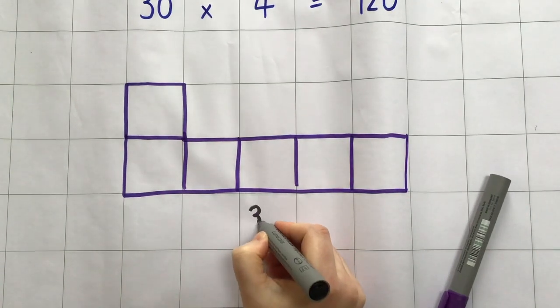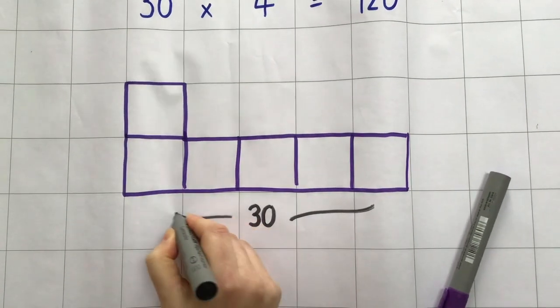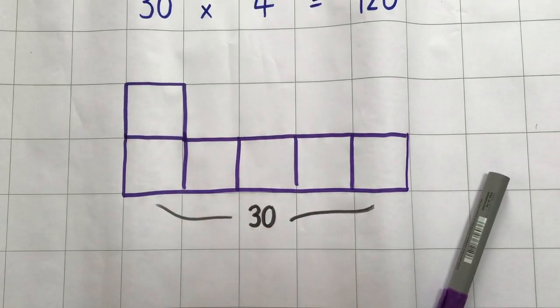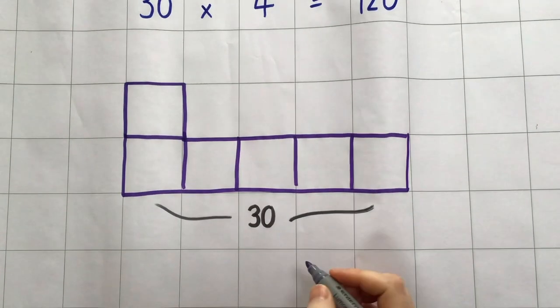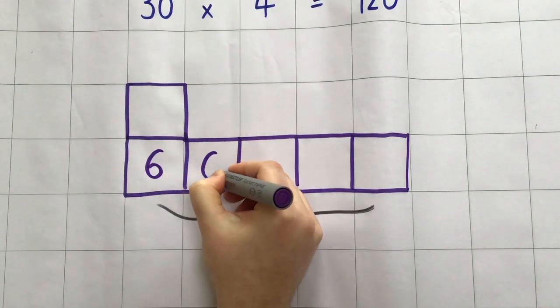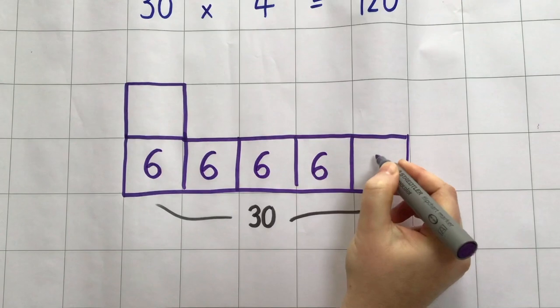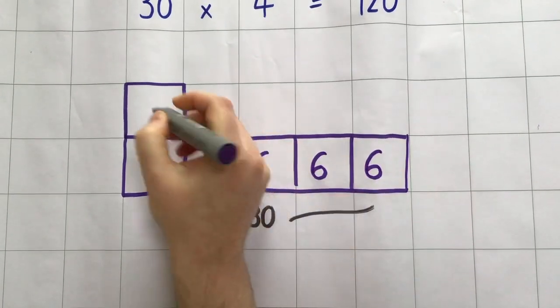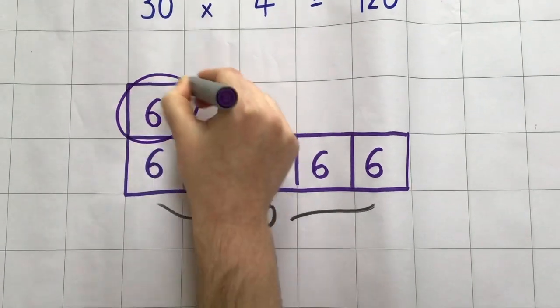Let's see, if I put 30 here, I know these 5 boxes are going to total 30. What goes into 30 5 times? 30 divided by 5, do you know? It's 6. So 30 split up into those 5 times is 6. So, because the boxes are the same, that means that there are 6 jugglers at the circus.